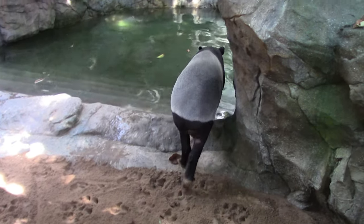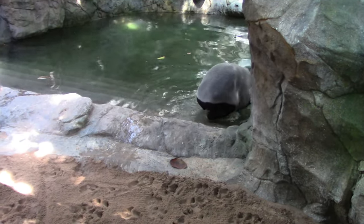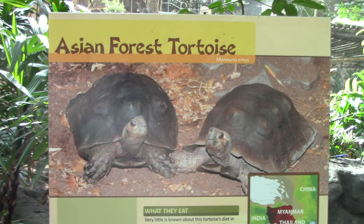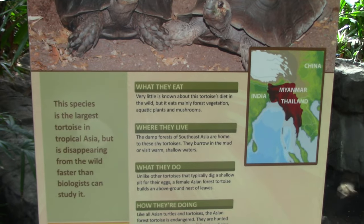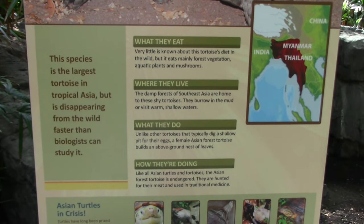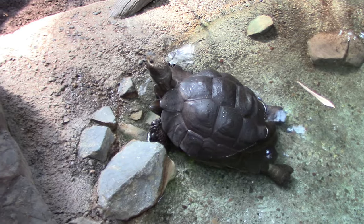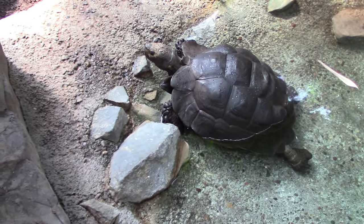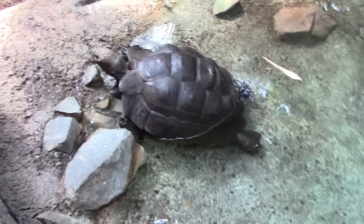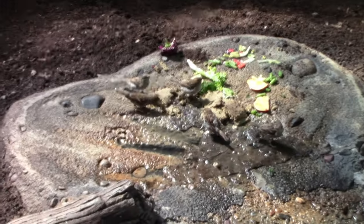Okay, you gotta go in the water now. Must have heard me. Here, I'll demonstrate. There we get Asian forest tortoise. Was just kind of staring at me a moment ago. Was he? Sometimes I think they're aware that we're here. Got lots of water. Oh, and the bird's enjoying the tortoise's food. He's eating, and the birds are eating the tortoise's food.